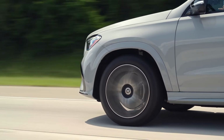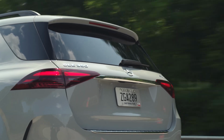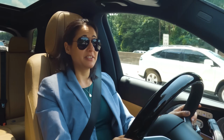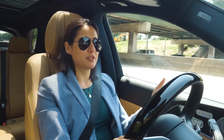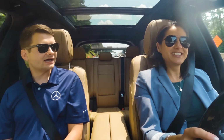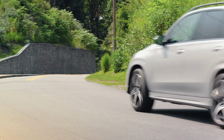How does this driving compare to your GLE? I really enjoy this. I find the pickup is very smooth. I don't have to really put a lot of pressure on the gas pedal to move. I'm very seamlessly just gliding along. It's a lot less touchy. Yeah, it's definitely smoother. Definitely quiet. Yeah, it is very quiet.